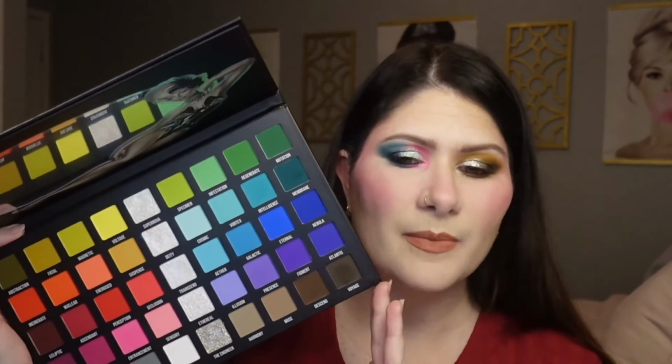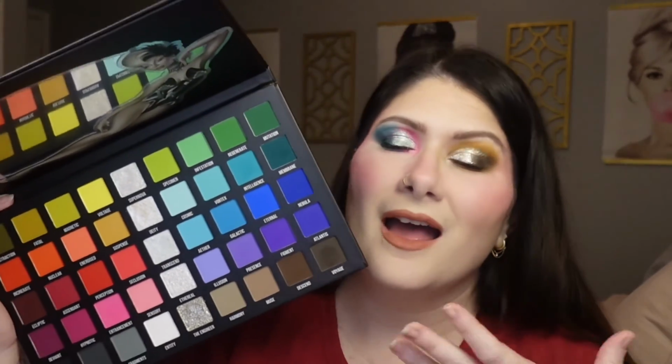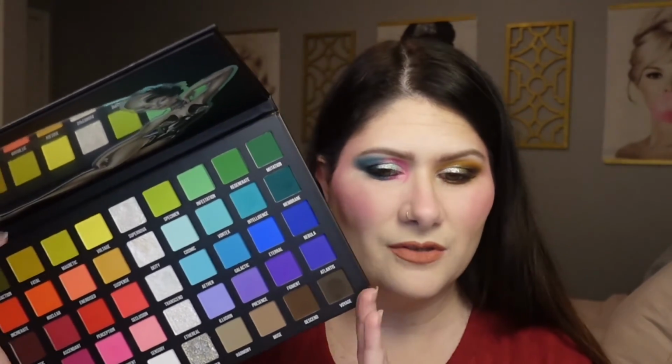I didn't get a whole lot of kick up in the pan. Obviously, I have not played with every single shade in this palette. I will continue to play with it to test out every single shade to see if maybe there's a few in here that are off, but I doubt it. It's Blend Bunny. They always do such a beautiful job.